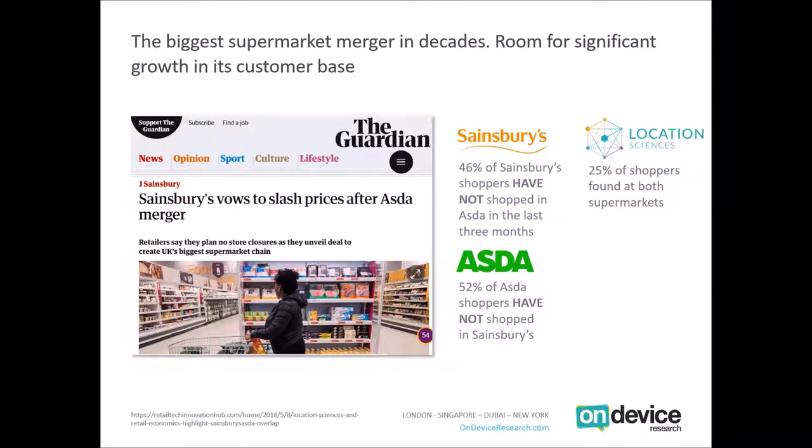Furthermore, it's a slightly different data source. Obviously, that's self-reported data we're looking at. Location Sciences, the geolocation data expert, suggests that 25% of shoppers can actually be found at both supermarkets. Obviously, slightly different data sets, but either way, it is pointing to room for significant growth in the customer base of this new grocery entity.